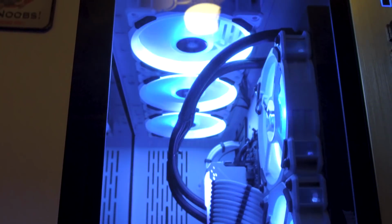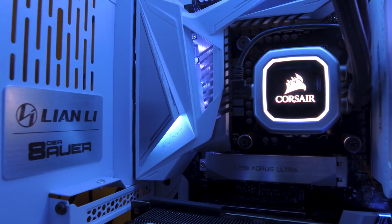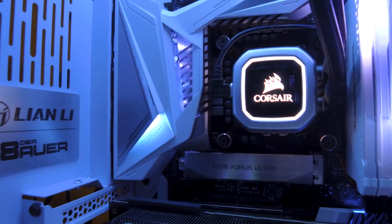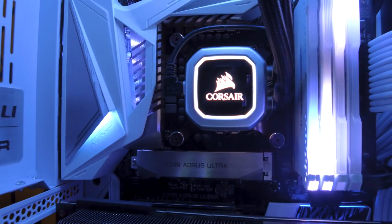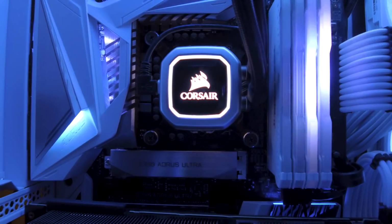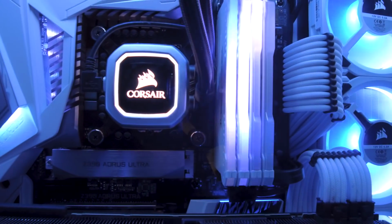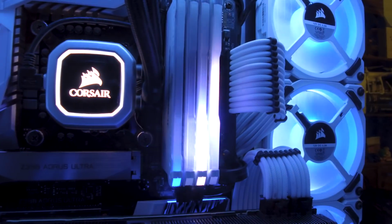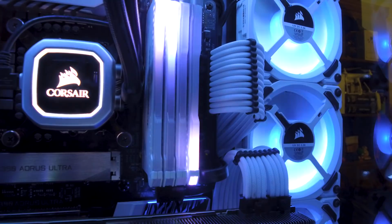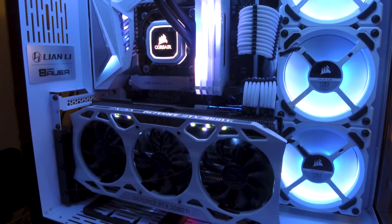The case itself is a Lian Li Bauer case. So again, a white case, glass all around, and it really is absolutely premium. To open this case up is a no-brainer. You just remove the top cover and then the glass panels just slide out, and it feels very premium and very plush, very much like a high-end car compared to a low-end car. It is absolutely stunning. On the front of the PC, we have a couple more USB 3 slots. We have a USB-C slot. We have headphone and microphone as well. Sound is handled on board on the Aorus Z390.